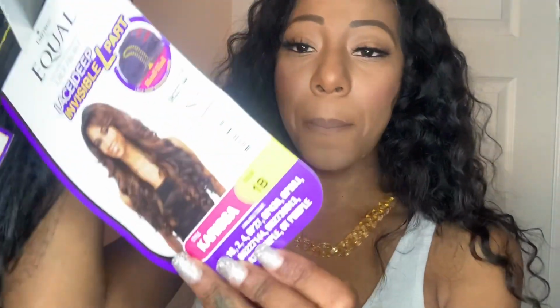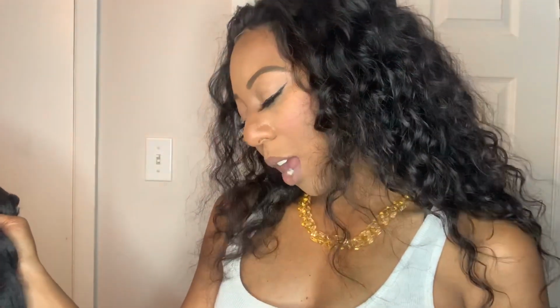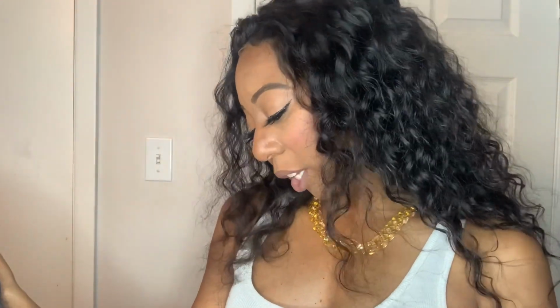Karissa comes in a lot of colors. She comes in a plethora of colors that are all here. I'm trying to see if it says how long it is. There's care instructions on the back. It doesn't say.